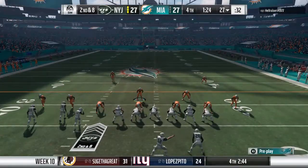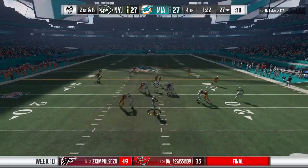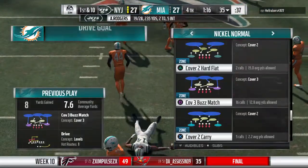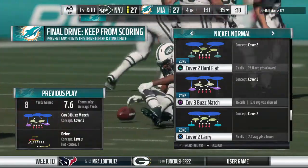And on the outside, they're playing press coverage. Rodgers to throw. He's got his man. It's Kurz. And he's able to take this one up to the 35-yard line. 8 yards on the pickup there, and it moves the sticks.